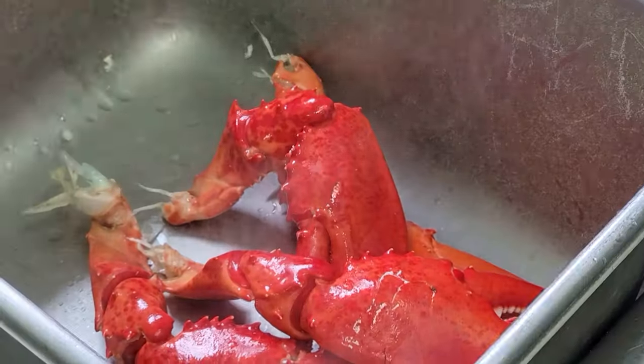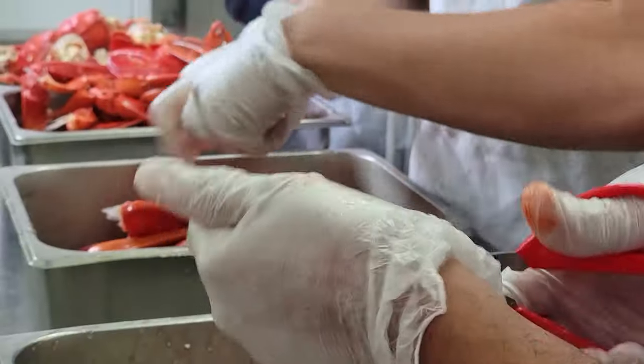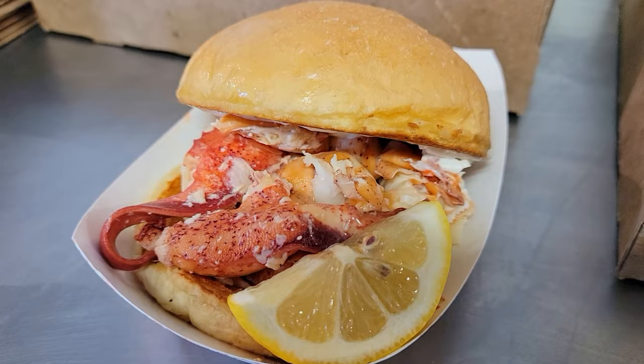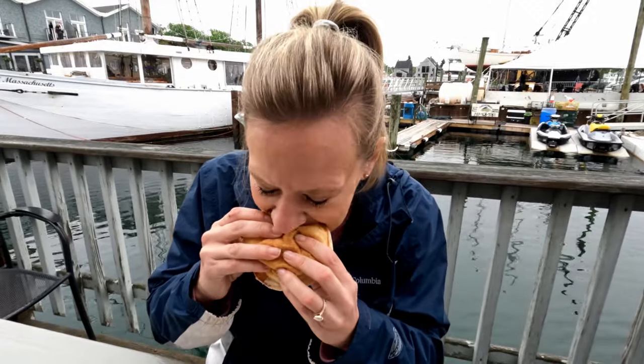The fresh Maine lobster is handpicked every morning, and the meat is split up into cups to make sure that each sandwich has every part of the lobster. It really is the best lobster roll we've ever eaten.